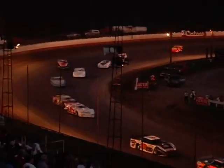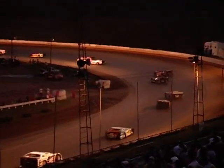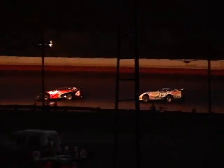And Jackie Boggs on the move. Jackie Boggs takes second place in 4B. And here comes Johnson trying to get by Faree for third. Alex will hold him off into turn one, getting back to the inside of the racetrack. It's Boggs now second, still a lap car between him and race leader Matt Miller.